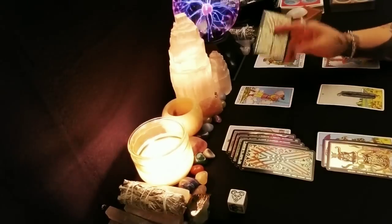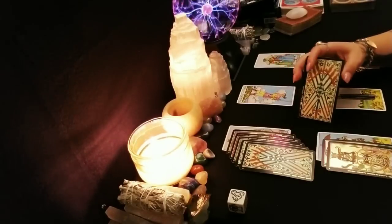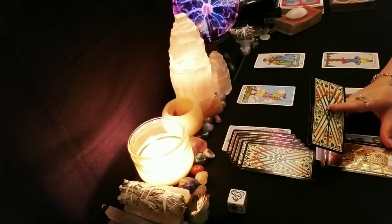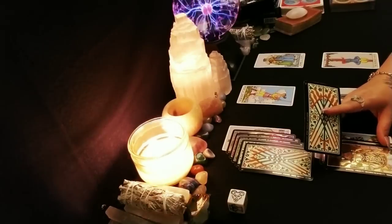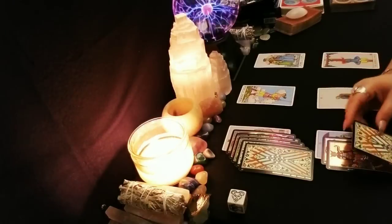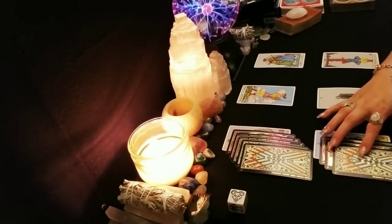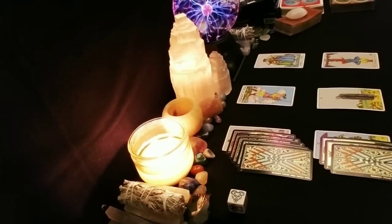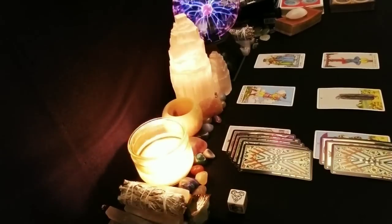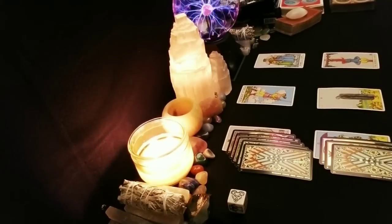The Seven of Swords. So the realization of truth you're going to get is that someone is being dishonest with you. You're going to be like, oh, that person is not being honest with me. Why am I getting so much of this this month, guys? Why is everybody getting all feisty? It's the summertime. Maybe if you're in Australia or New Zealand it's the winter, but maybe it's the summer for most of us.